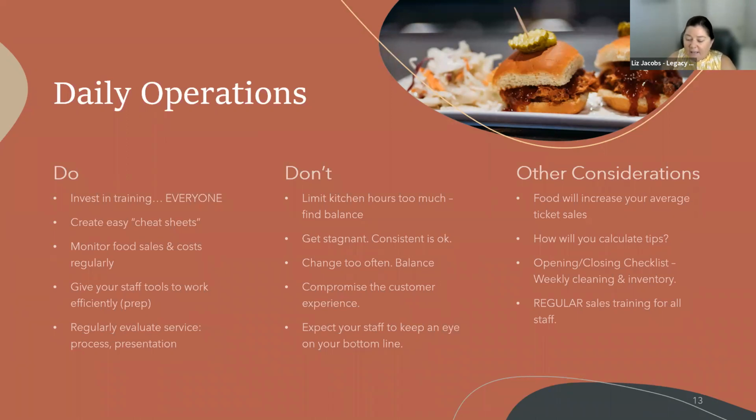Don't get stagnant. It's okay to change up the menu a bit, and it's okay to go seasonally, but do so in strategic ways. Don't change it up too often, and keep those popular items on at all times if you can, unless absolutely necessary. Balance is key in a lot of these things. So don't be afraid to change it up periodically.